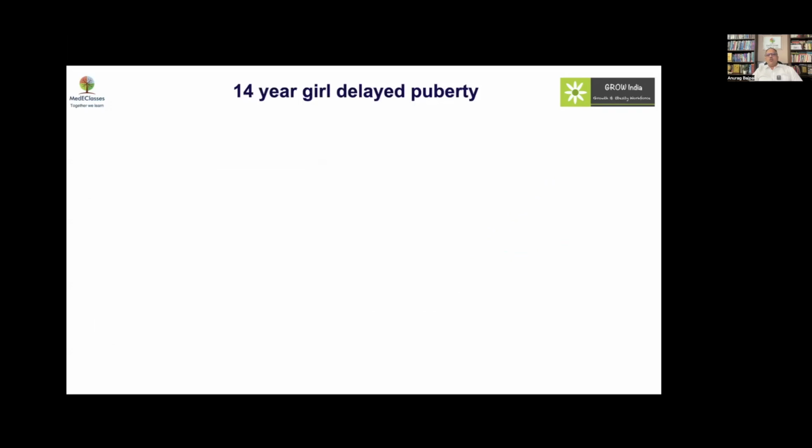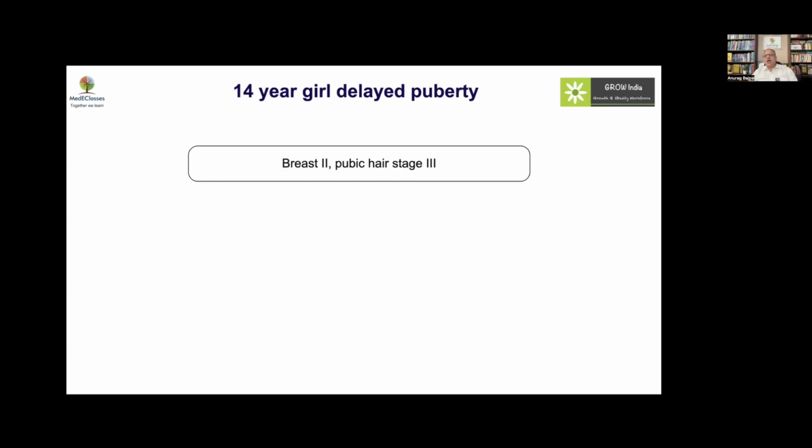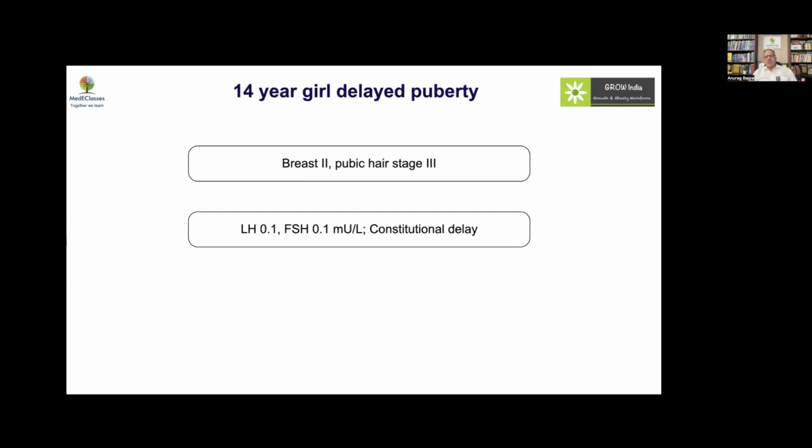The second scenario was a 14-year-old girl with delayed puberty. This is from a different perspective and dynamics. She presented with breast stage 2 and pubic hair stage 3. So it looked like she had some development to begin with, as the parents said, and then the development had stopped for the last year or so. Again, LH was 0.1 and FSH was 0.1. And people thought, like the first case, it was better to wait and watch. This was labeled as constitutional delay.